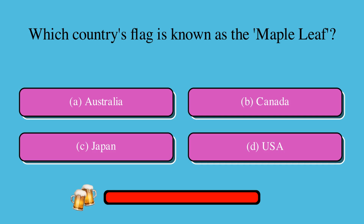Which country's flag is known as the maple leaf? Is it A, Australia, B, Canada, C, Japan, or D, USA? The correct answer is B, Canada.